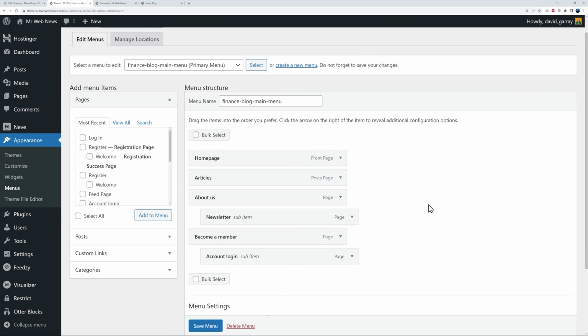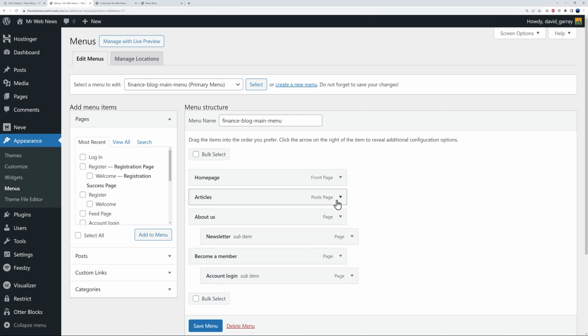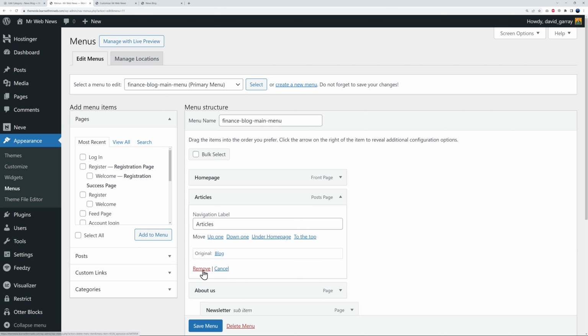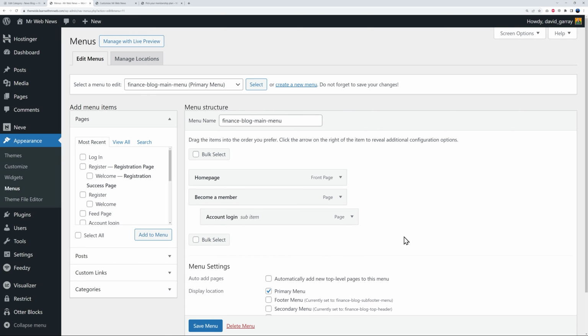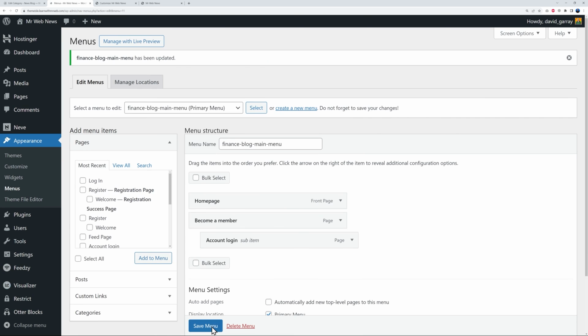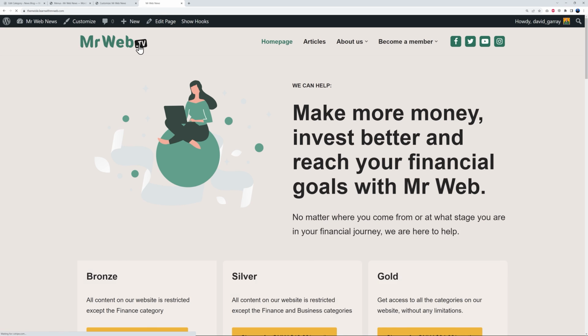So first, let's delete all those that we don't need, okay? You can either expand and click remove, or you can bulk select if you have more than one. So we might keep those two, become a member and account login. We're going to delete newsletters and about us, remove selected ones, okay? Very good. And then save menu. If you go back to the home page and refresh, as you can see, you only have those two, okay?